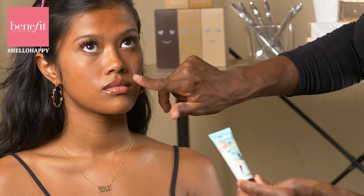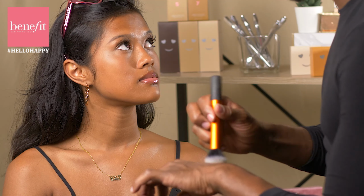So let's get started. You can't really even start on the face without priming it, so we're going to be using Professional, which is a staple from Benefit. The thing I like to do with this one is press it into the skin because it really helps you get a more matte finish. Okay guys, so we have her all primed up, and then we're going to get into the foundation.